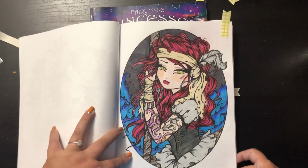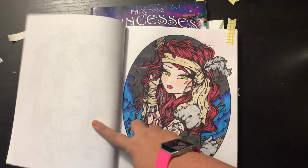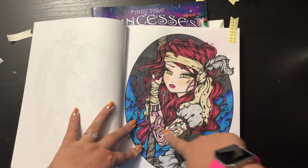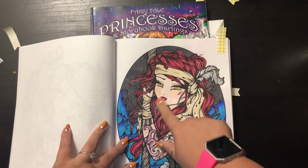I don't know what to really say about this. I did the background. That gray is a marker, and then everything else is Prismacolor pencils. I blended everything except her tattoos because they're just one single color. I think I'm kind of getting better with skin tone.